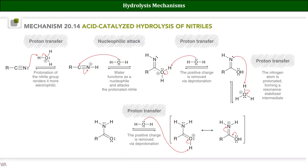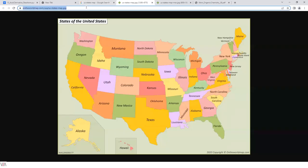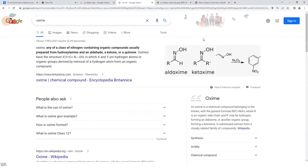And this is going to go through a similar sort of intermediate to what we saw before, where you start by turning that triple bond into a double bond by protonating the nitrogen and then having your oxygen act as a nucleophile to attack the carbon, and you wind up with almost an inverse amide. Actually, that one might be an oxime. Anyway, an oxime has the oxygen attached to the nitrogen.